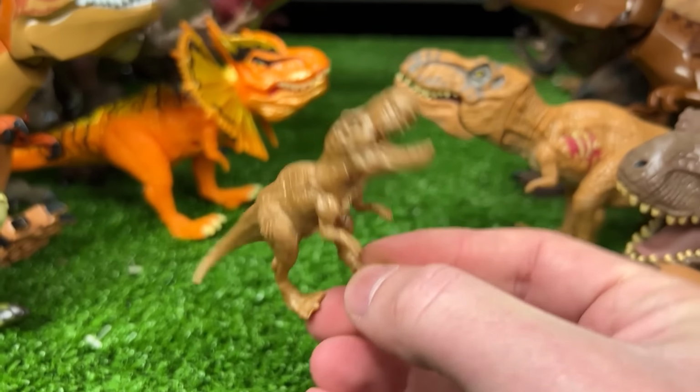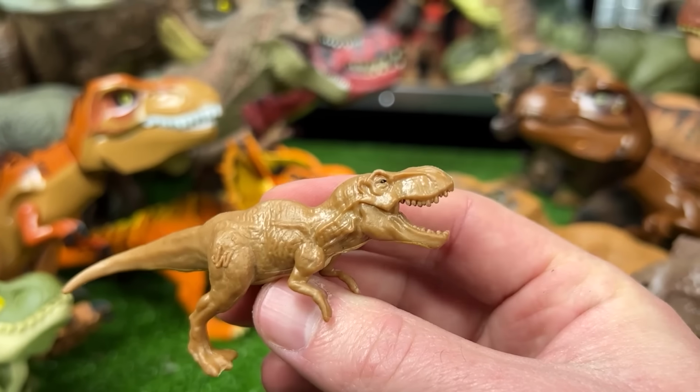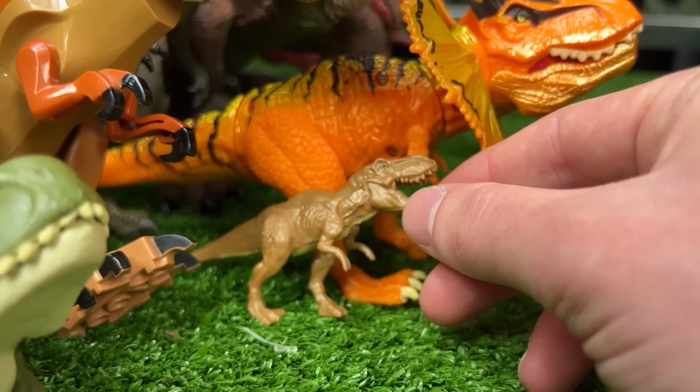And then finally, this miniature Tyrannosaurus Rex figure. It is all brown, although its eyes look to be painted black, which is a nice detail. And the underbelly is also painted a lighter tan color. And let's finally put this T-Rex on the left team.